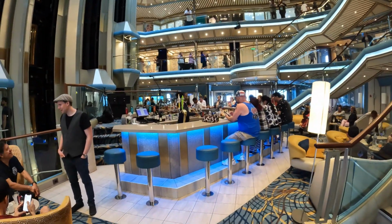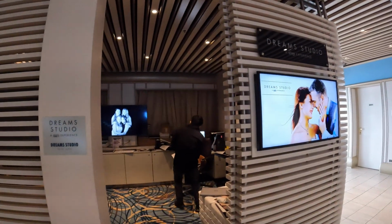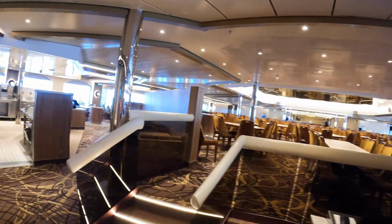Now, if you're looking to step up your photos game on your next cruise, Dream Studios is where you're going to want to schedule an appointment. This is an extra cost, and it is a private photo session either on the ship or in ports. The photos are amazing, but they do cost a pretty penny.